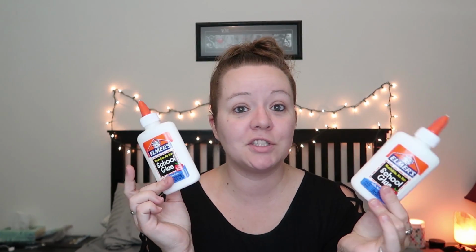Alice needed 2 bottles of white school glue. I think those were 50 cents a piece at Walmart. All the glue sticks, I was gonna buy in bulk on Amazon. They had like 36 of them for $10 or whatever. So that made them like 36 cents per stick. But Walmart had the 2 packs for 50 cents. So that's 25 cents a stick. So I went this route.